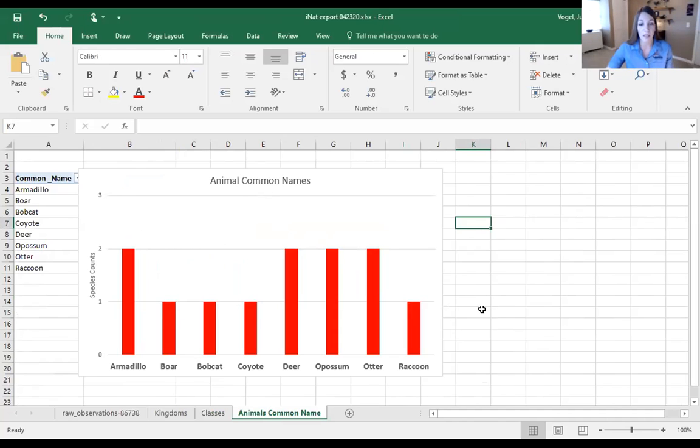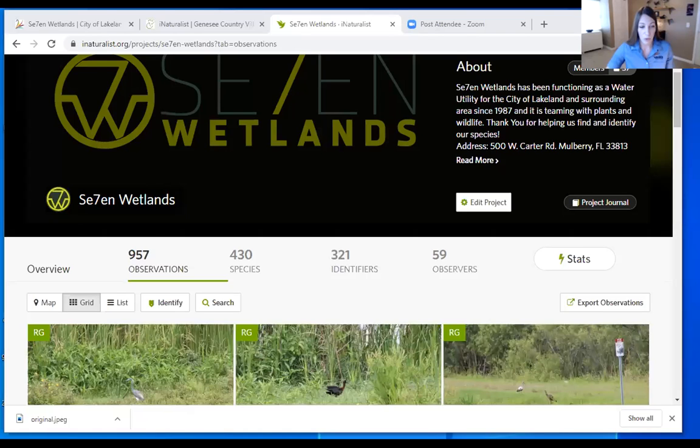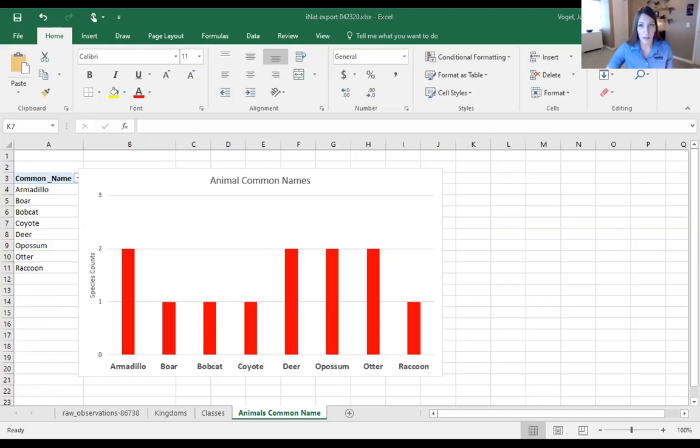And that's basically how you can take a big data set and just break it down into a manageable graph that lets you say, oh, that makes sense, right? It's analyzing the data a little bit more and drawing more observations from it. So yeah, the wetland is really cool. Wetlands are awesome. I will stop sharing my screen.